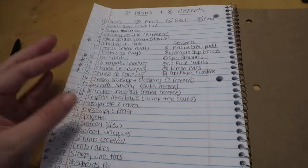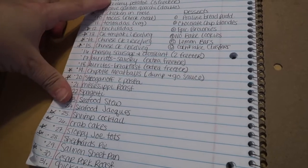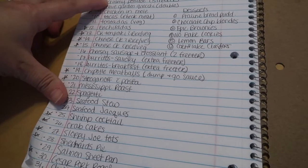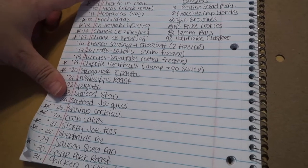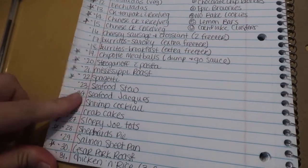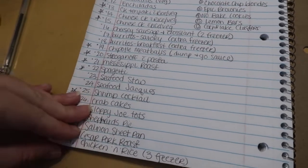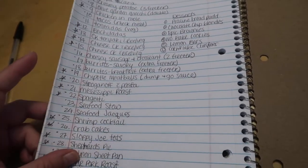Now with the heavy whipping cream, I know it looks like I bought a lot, but I think the creamy potato soup, I don't know if that has heavy cream, but I know the Zuppa Toscana does, the gnocchi, a lot of these do, plus we use it for so much, and we want to make ice cream. I might have to get more of that, so we'll see. And I also have half and half.